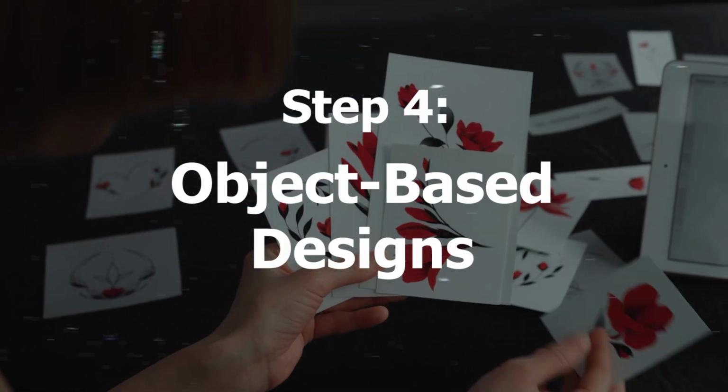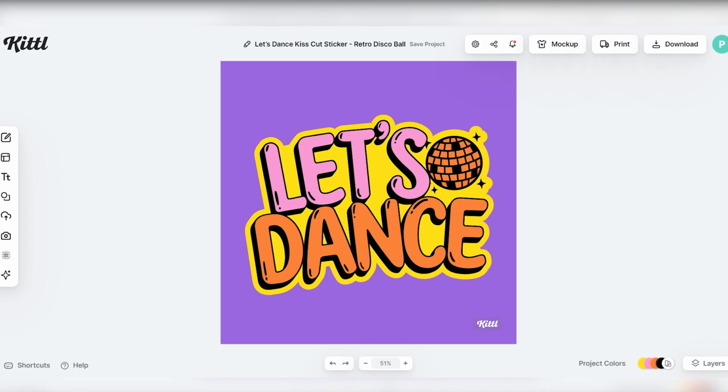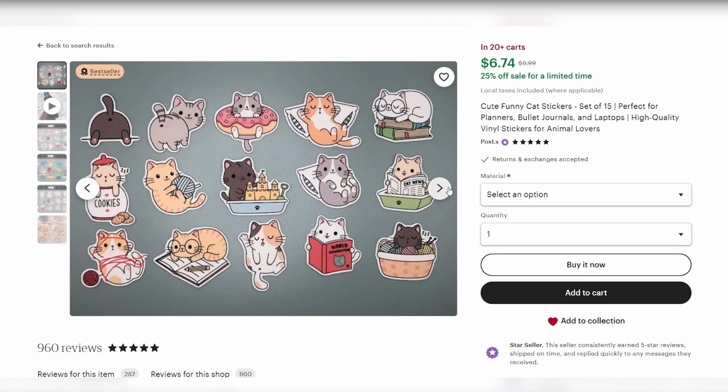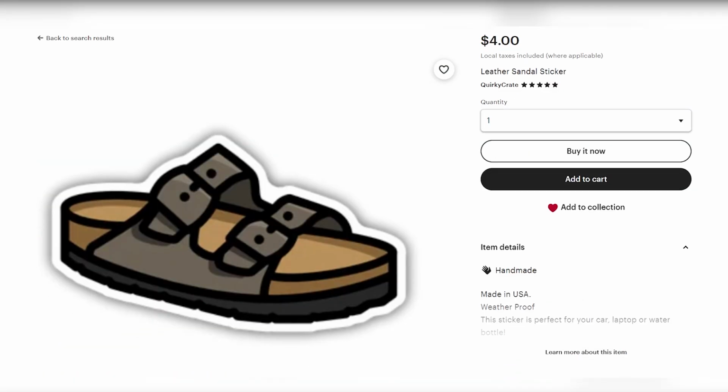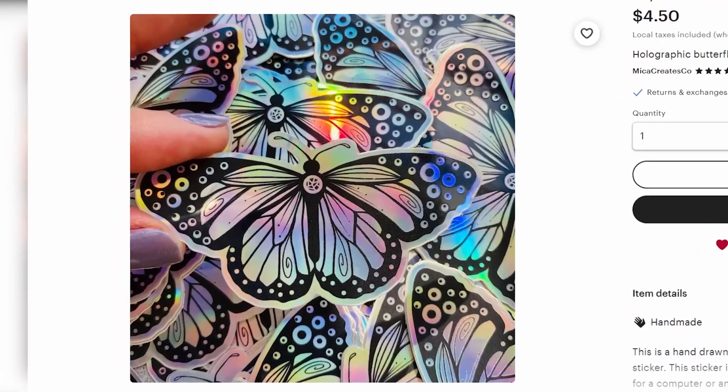Step 4. Object-based designs. Break free from the text-only norm because, guess what? The sticker world isn't limited to words alone. Many Etsy shops thrive on object-based stickers like sandals, pumpkins, or butterflies. Creating these gems is a breeze on Kittl. For instance, let's spread our wings and make a butterfly sticker.